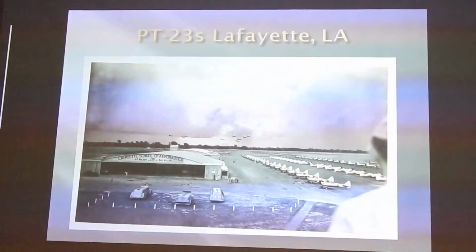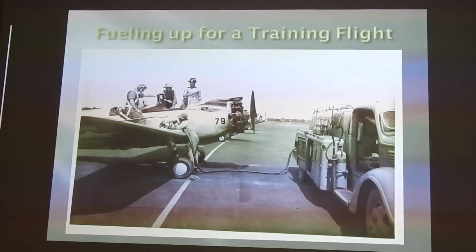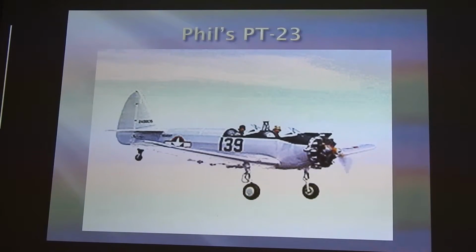Now, Phil would go off to Lafayette, Louisiana for his training, and he would be flying a variant of the same airframe, but with a different engine. His had a radial engine on it, so it was designated the PT-23. Phil liked his PT-23, said it was a great little aerobatic airplane. He loved doing aerobatics and spins in the PT-23.